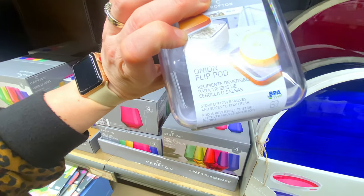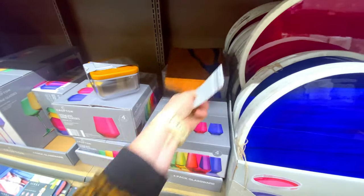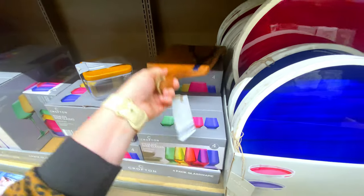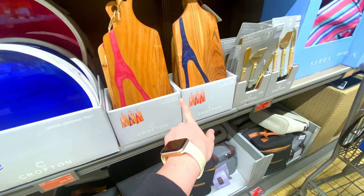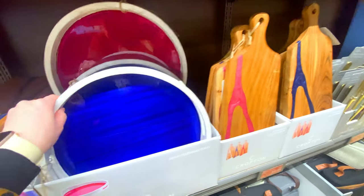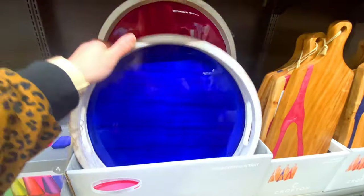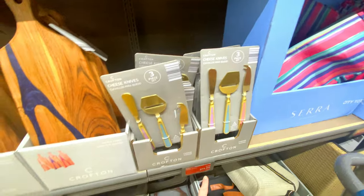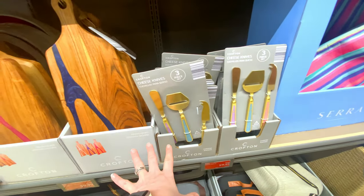Onion flip pod. Just a little container. This little cutting board, I'm assuming. I don't know how much that is, though, because it's just out. Oh, it's right here. So that is $10. They have some very interesting designs. A little serving board. And then they have a drink serving tray for $13. Okay, cheese knives. That's different, Aldi's. Okay, $12 for that.